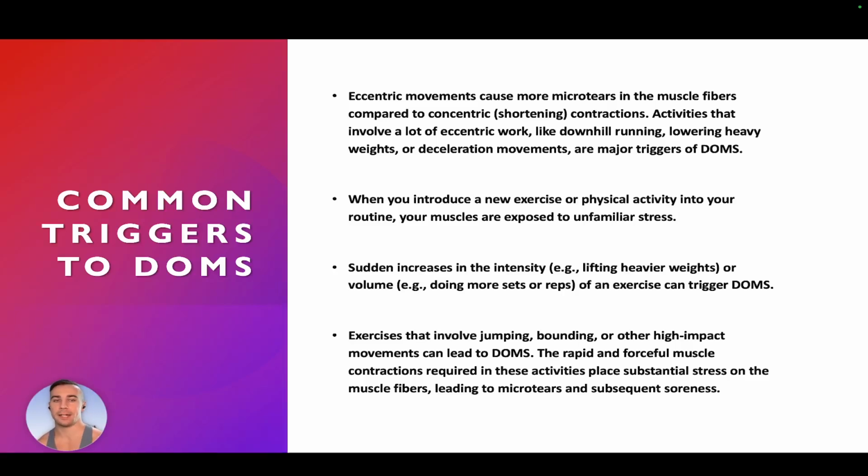The rapid and forceful muscle contractions required in these activities place substantial stress on the muscle fibers, leading to micro tears and subsequent soreness in the muscles. One thing I do want to mention, because you see the term micro tears and you think that's a bad thing: micro tears in the muscles are not necessarily a bad thing.